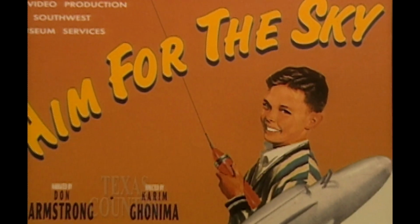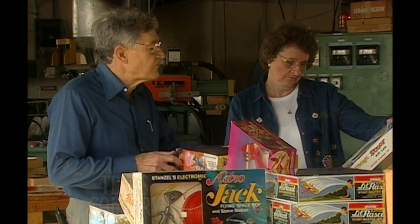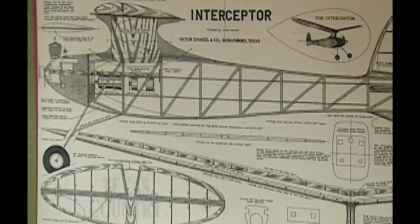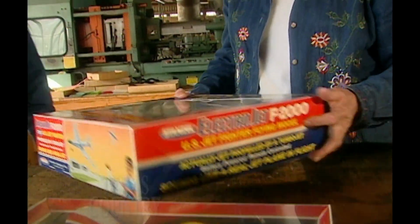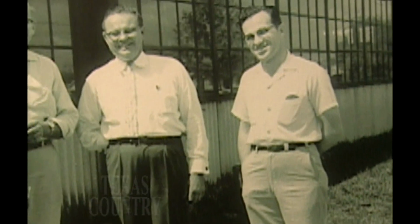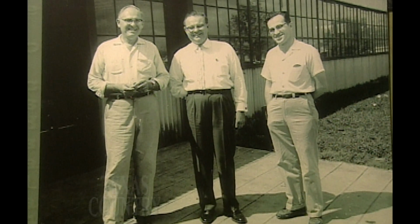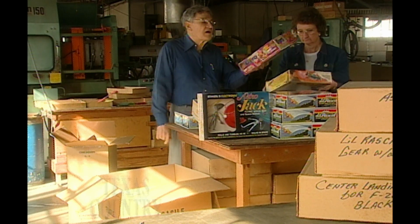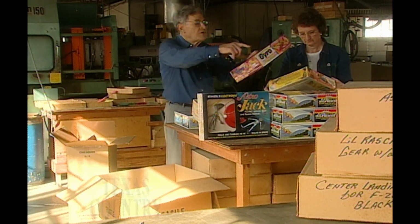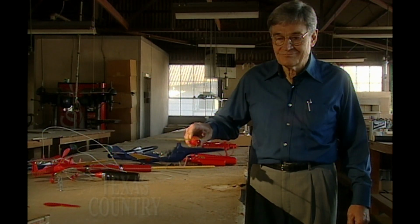While other boys were flying model planes, Ted Stanzel was learning how to make them. Growing up, he was a regular at the factory, watching the machines and learning the business. Today, he's piloting the company his uncle made famous.